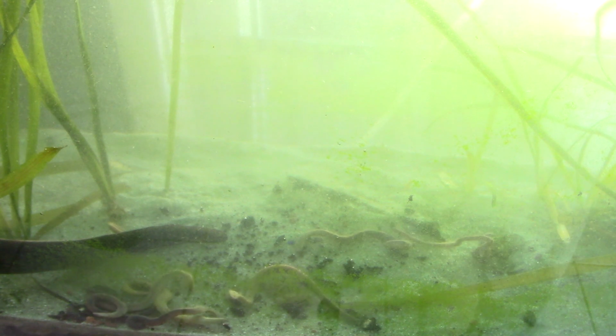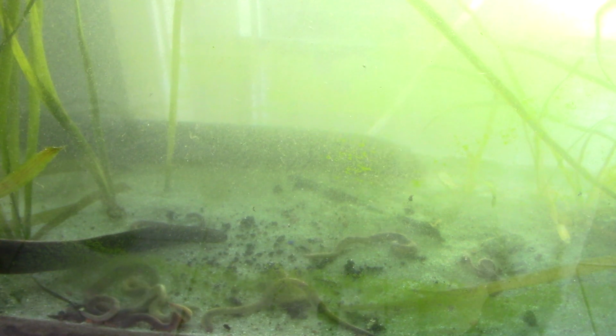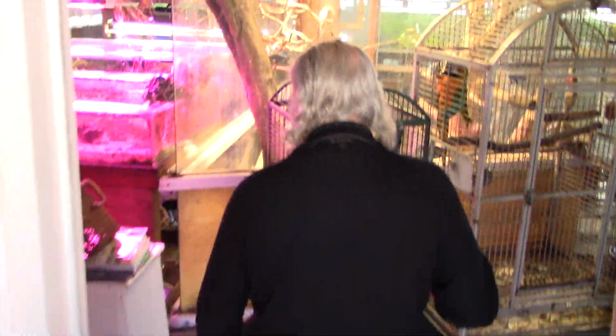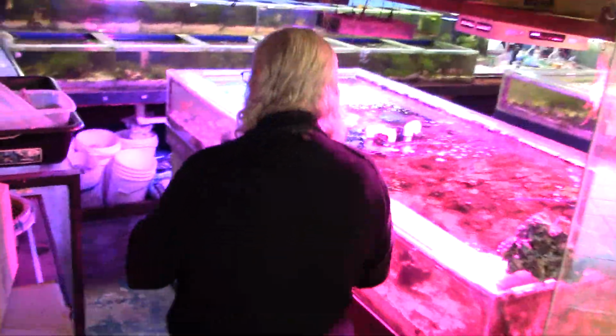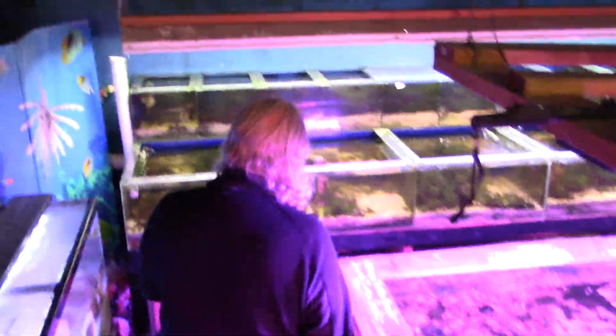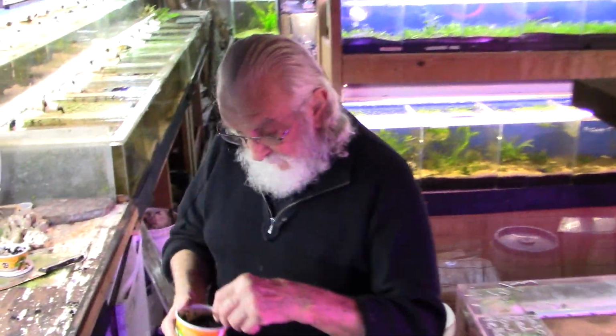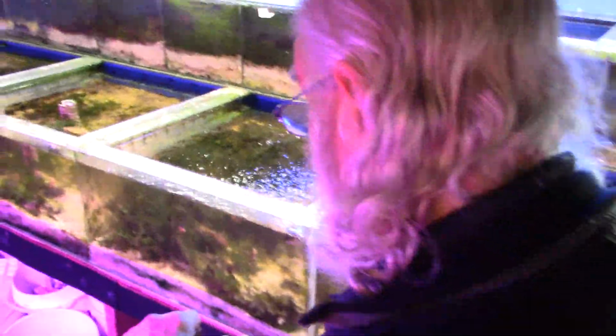Did we feed? We didn't feed the Amphuma, did we? Let's go back. Let me go back and do that. Forgot the net. Oh well. We're walking through the saltwater section here. I don't have any. Oh, you know what? I do have something that'll eat a worm. Oh yeah, we do. And he was right here.